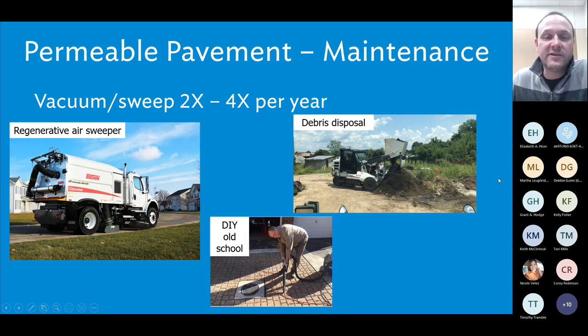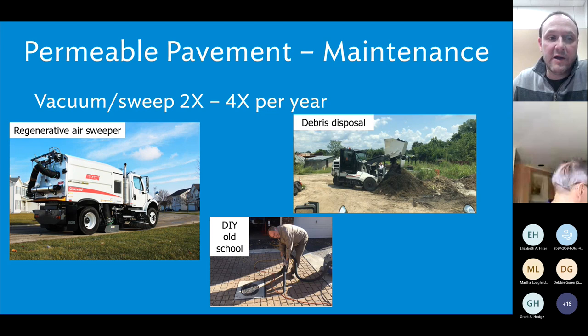Vacuuming, we briefly mentioned earlier. It's a must, minimum twice a year. Ideally, you might need to do it four times a year. It's really dependent upon what kind of debris is able to be conveyed to your field of infiltrating pavement. If you contract it out, a regenerative air sweeper is the best equipment to do large areas of permeable pavement.